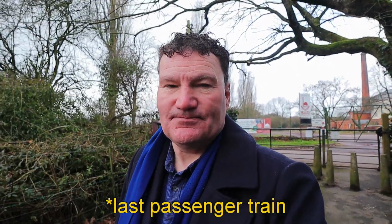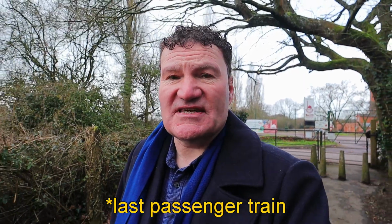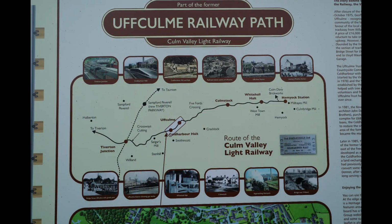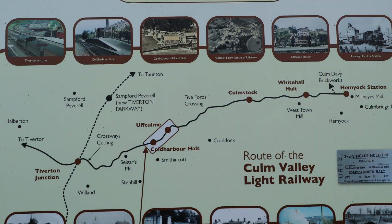So I'm now walking along the route of the old railway track. The last train, in fact, ran on the 7th of September 1963. And it was a local vicar that got together to purchase this railway track bed off what was then British Rail. Negotiations started in 1975 as soon as the track was closed. And it's now a wonderful amenity for the people that live in and around the Culm Valley here in mid-Devon.